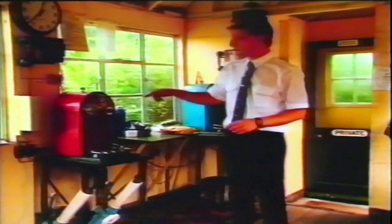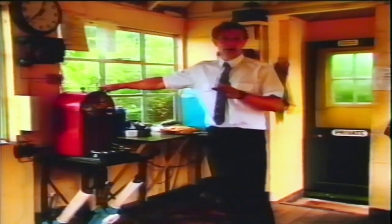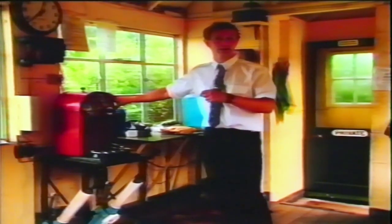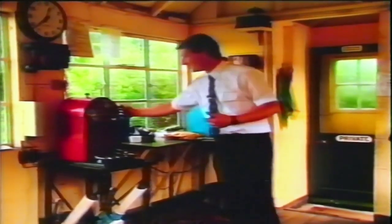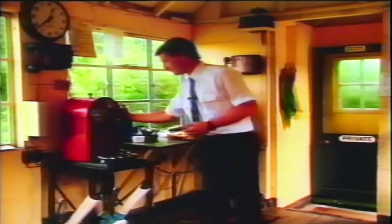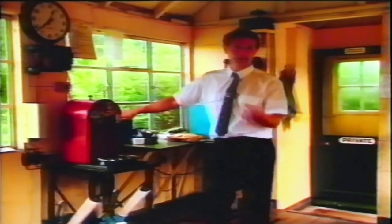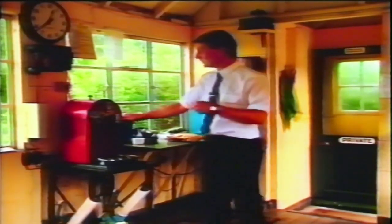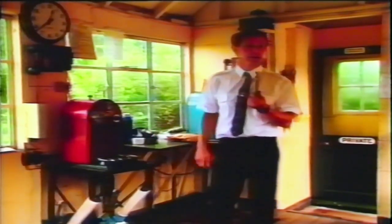One beat on the instrument calls his attention, and then I will tap out a code which describes the type of train that I'm asking him for permission to send to him. A normal passenger train is 3-1. And he should then reply the same to me and give me a release to take the token out.